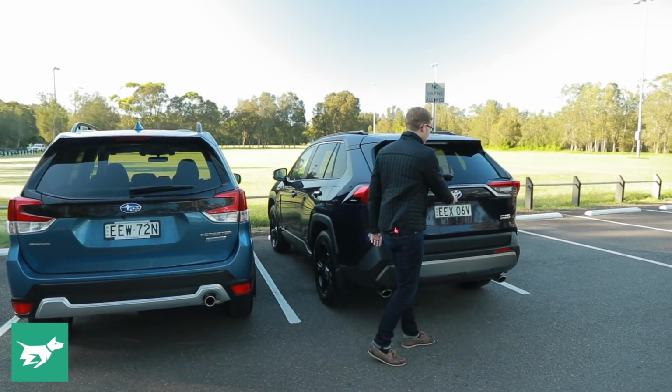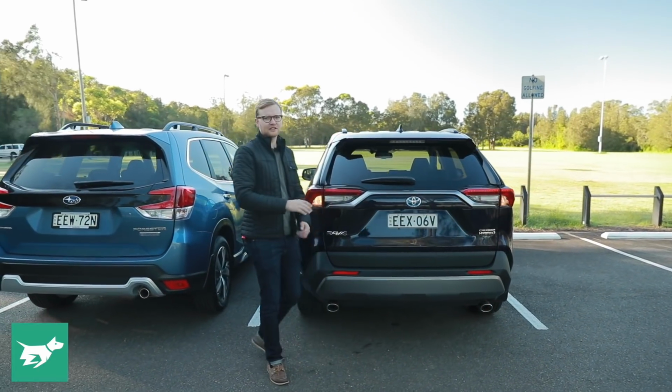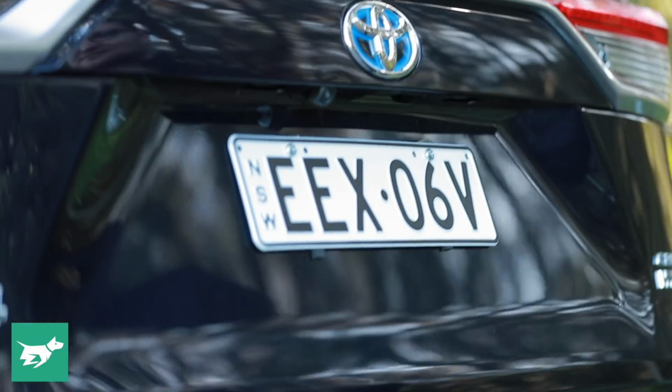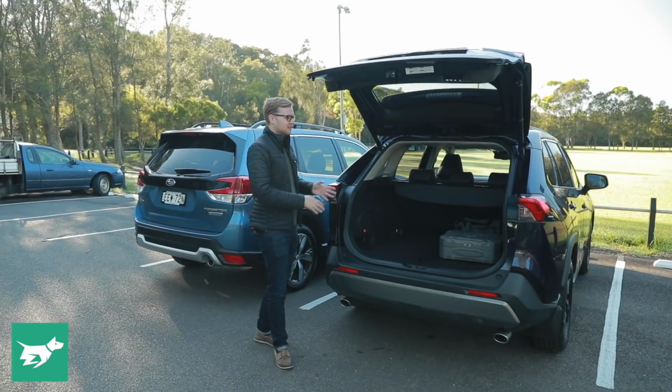Whereas we come over here to the Toyota, open up the electric tailgate, which certainly takes more time and it beeps the whole way. But what we find is a smarter boot.